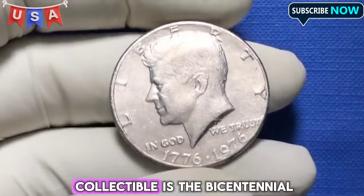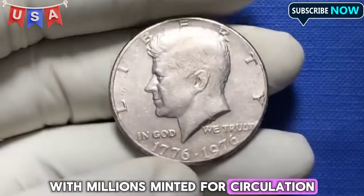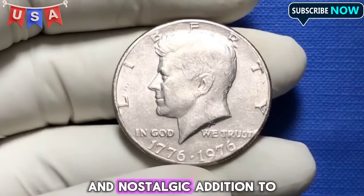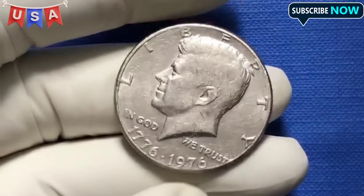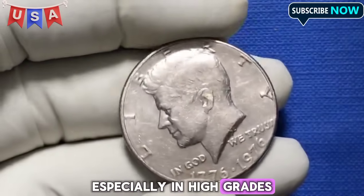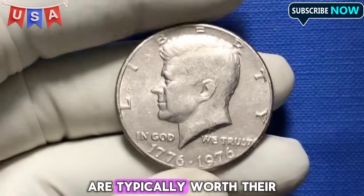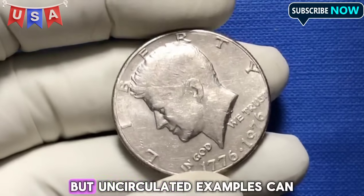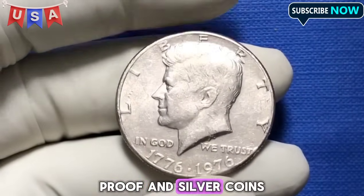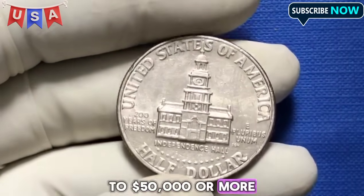So, how collectible is the bicentennial $50? With millions minted for circulation, these coins are relatively easy to find, making them an affordable and nostalgic addition to any collection. However, proof and silver versions are more valuable, especially in high grades. For example, circulated copper-nickel bicentennial $50 are typically worth their face value. But uncirculated examples can sell for $1,000 each, while proof and silver coins can fetch anywhere from $30,000 to $50,000 or more, depending on their condition.